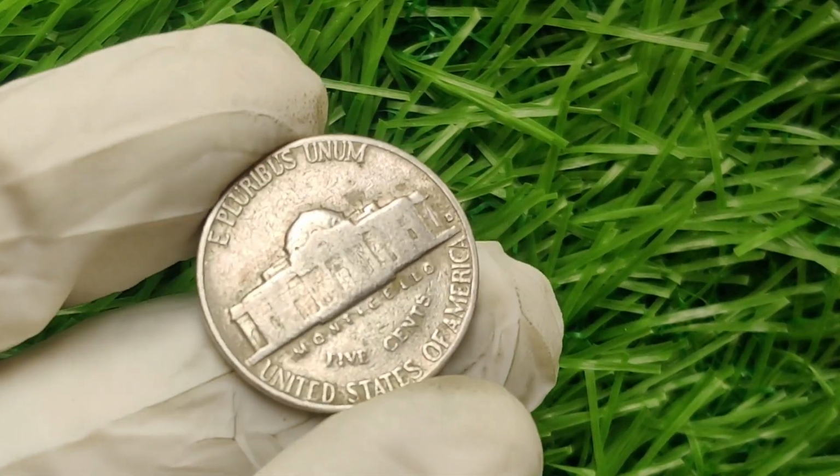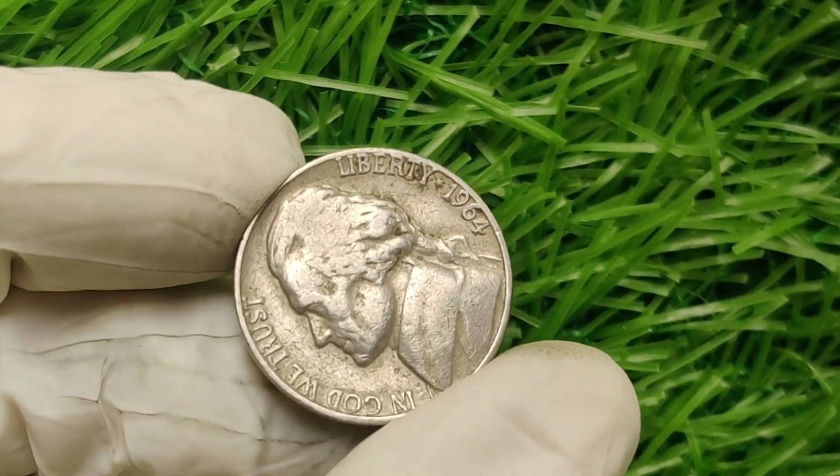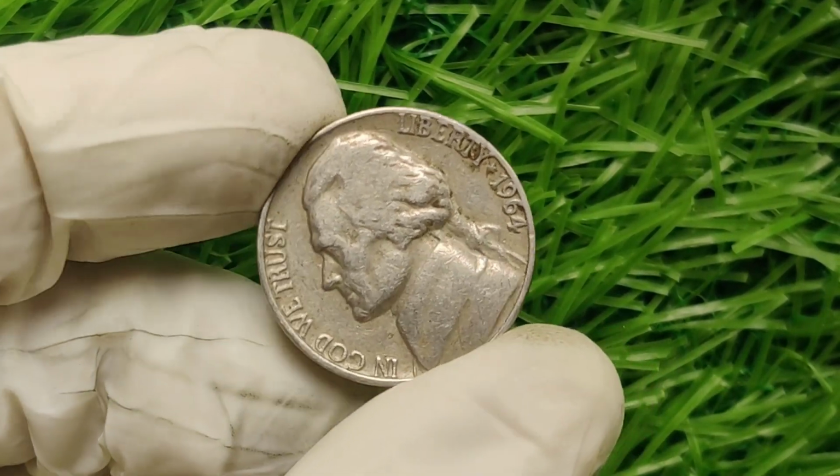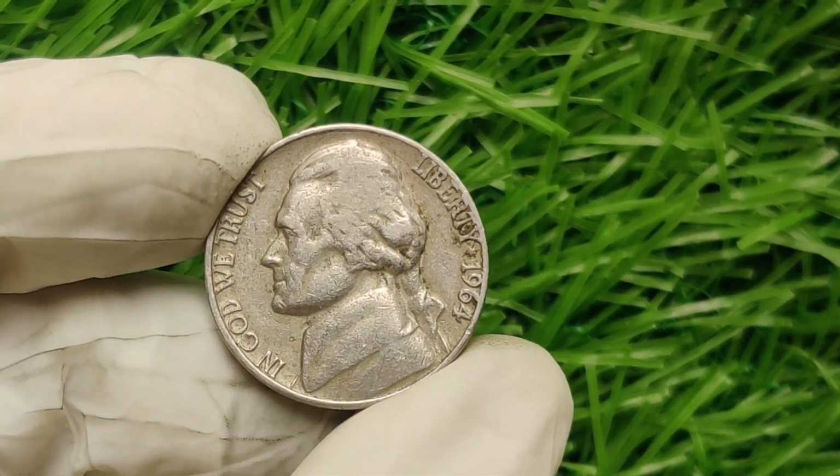Well, there you have it. Who knew that a simple coin like the 1964 Jefferson nickel could carry such a massive price tag? It's a testament to the incredible world of coin collecting, where even small errors can lead to big paydays.